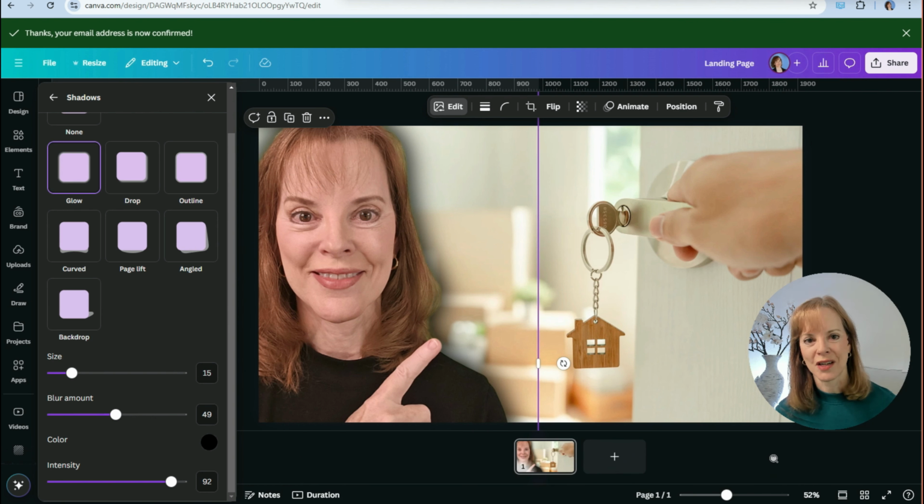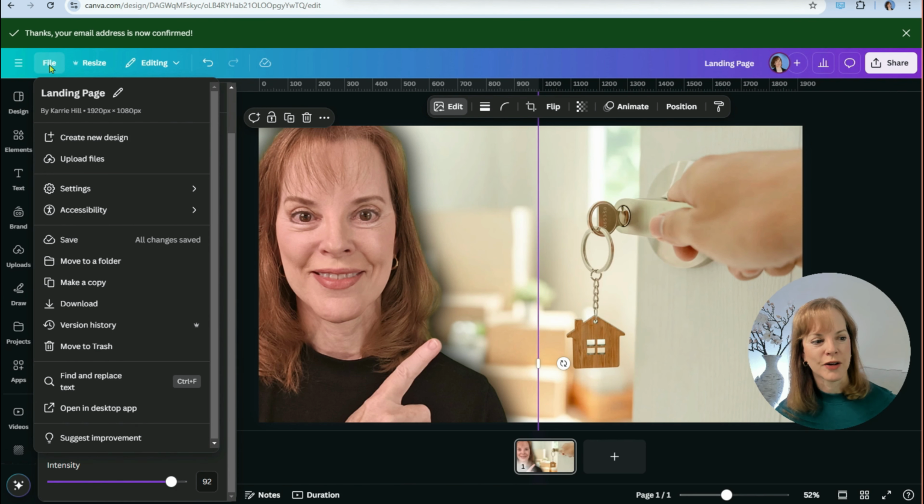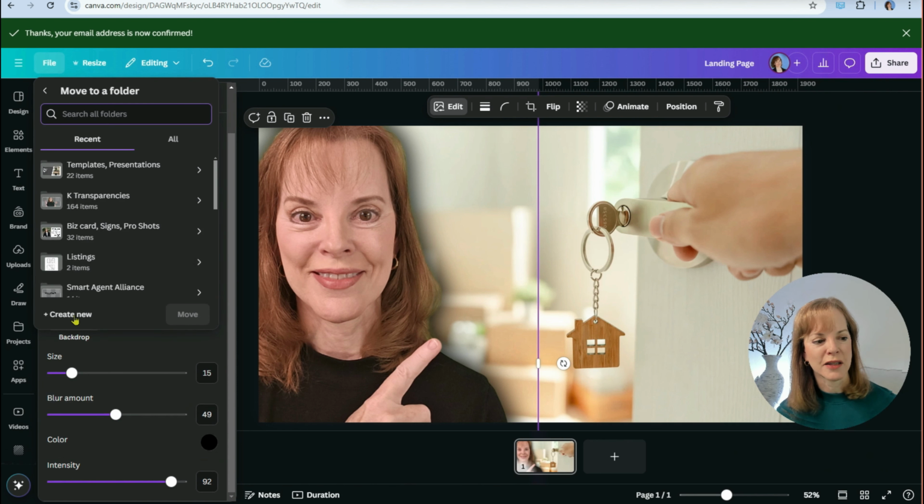It's just convenient. And then you can also save this into a folder and call it landing pages as a project. And you do that over here on this panel here. See how the projects are there? Well, actually, that's not where you do it. That's where you'd find it. Where you do it is up here on File. You click File here, and in the drop down, you'd go to Move to Folder. And if this doesn't have a name yet, then you'd create it new and make a landing page folder.